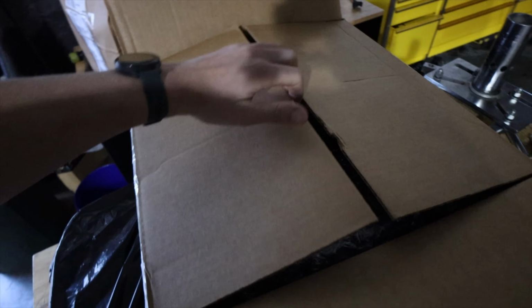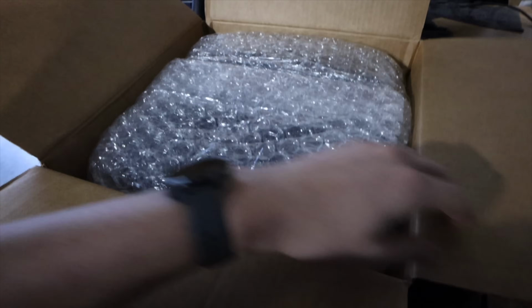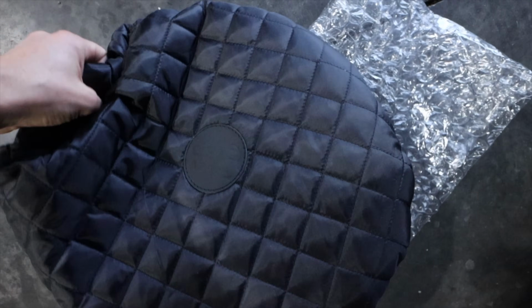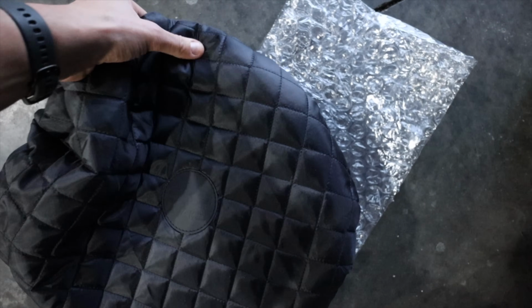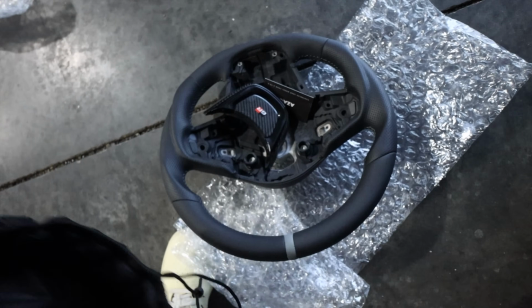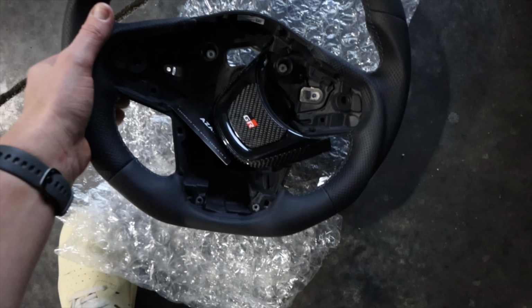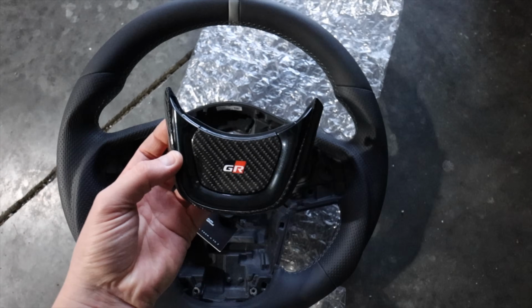These guys do such a good job when making custom wheels, but they also package everything really, really good. Oh, nice. And it comes with a little carbon trim piece.